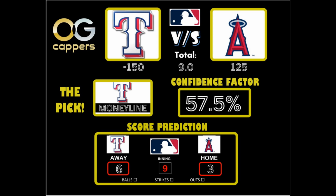Rangers offense averaging 1.5 runs more than this Angels team here. The Rangers offense is 4.5% higher than their season average. They keep capitalizing on those opportunities, putting up 5.87 here in the short term. In that offensive impact, the Rangers are 12.1% higher than the league average in run scores, batting average, all that kind of good stuff, and an .815 slugging percentage. Right now, the Rangers offense is averaging 16.5 more than the Angels over the last 3 games.